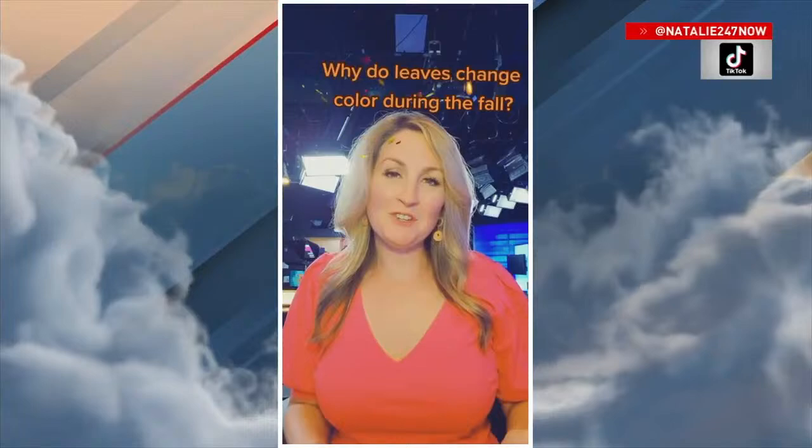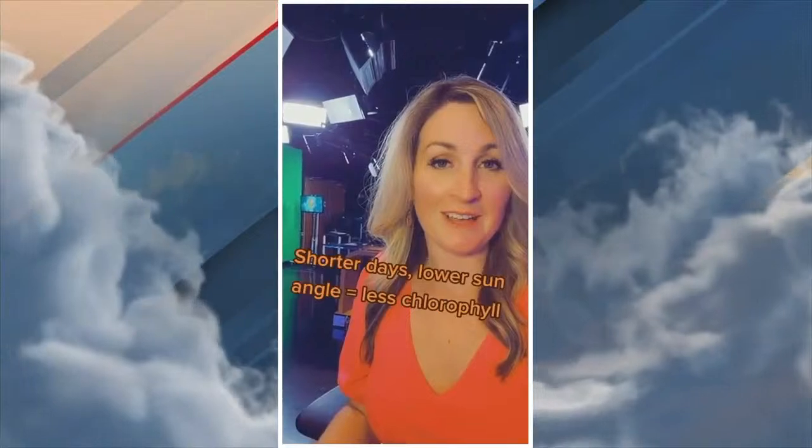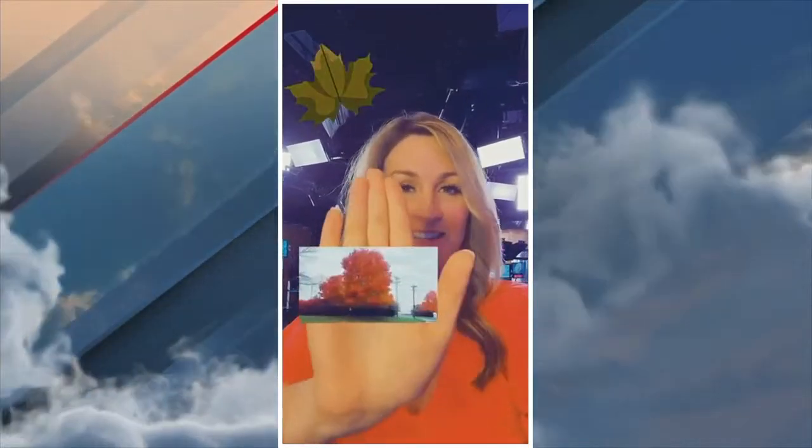Why do leaves change color during the fall? You may already know that chlorophyll is what makes leaves green. So as summer changes to fall, the days are getting shorter, we're getting a lower sun angle, and that means the leaves are producing less chlorophyll. And as the chlorophyll continues to decrease, the sugars in the leaves create beautiful colors like these just in time for fall.